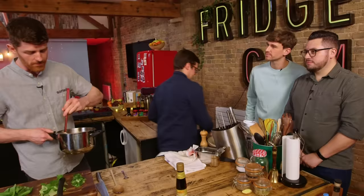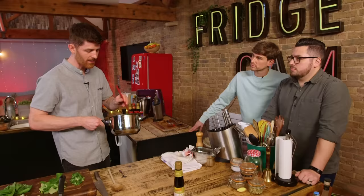This is the pork cooking liquid and it's gonna go straight in there. This has got the oyster sauce and soy sauce in as well. So this is when char siu and Szechuan meet.